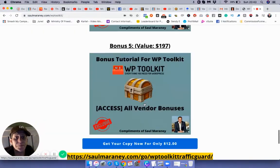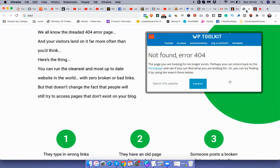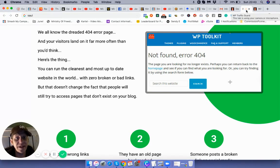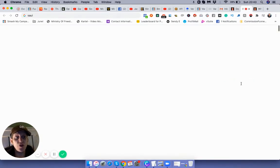I really believe in this product. I've met Matt in person. He's an honorable person. As you can see, he's a fundi in WordPress. It shows you how to put ads on your 404 pages just to monetize those pages as a property that you've got. You can use his ads, which are high converting, or you can create your own.